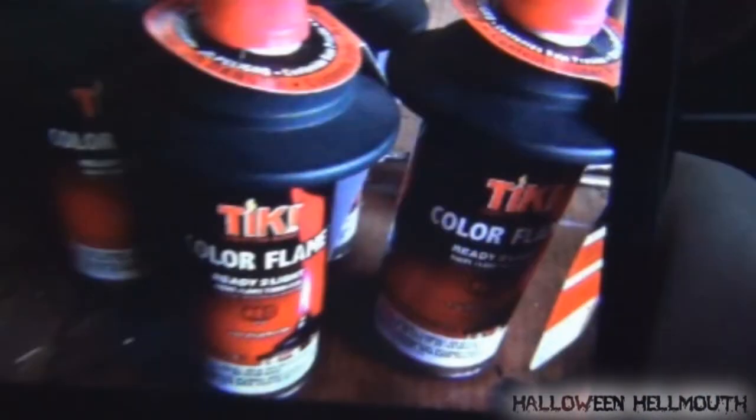Is that not cool? Because I'm off a little early, I'm going to stop at Lowe's on my way home to see if this Lowe's has any. If they do, that would be so cool for the graveyard to have red flames in the tiki torches. I'm excited. Oh, by the way, did I mention they were only $1.50 each?